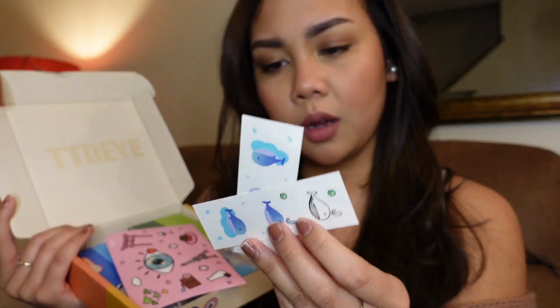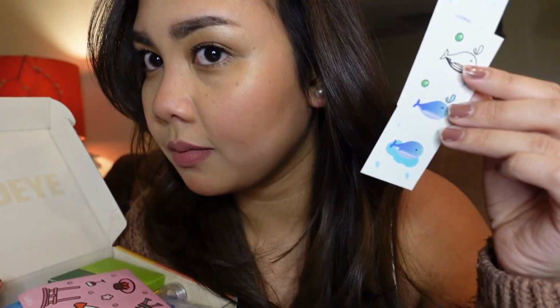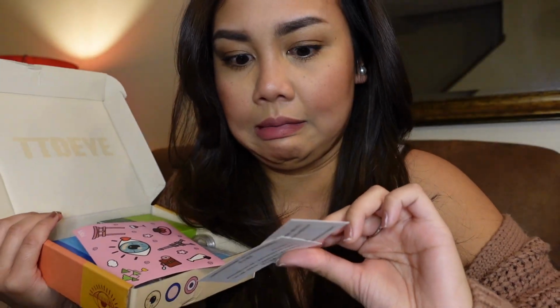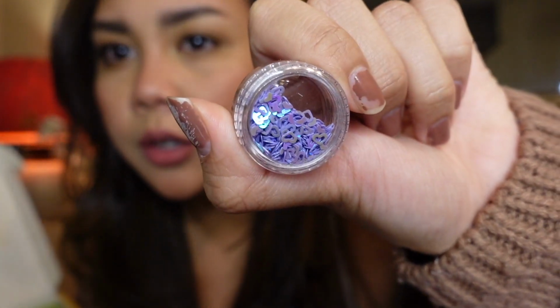And then it comes with, I don't know what this is. This is so cute. It has little nails. I'm sorry guys, my nails are so disgusting. I haven't had the time to do them, so bear with me. But yeah, I feel like this is a temporary tattoo. Stickers. It's very cute. And then it also comes with this little glitter stuff.